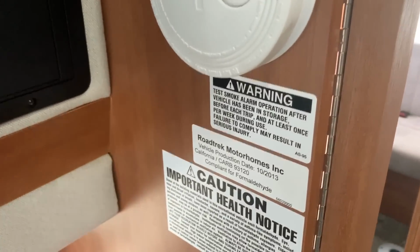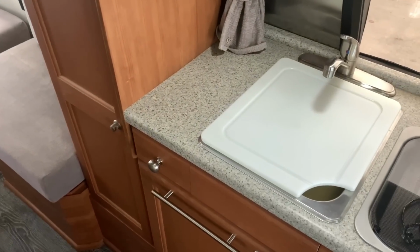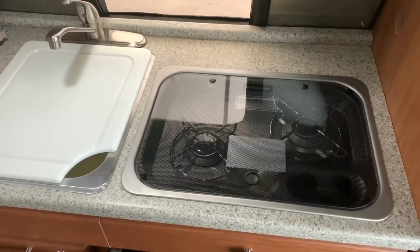The inverter in this thing, again, is the rather large inverter. That inverter helps this unit be able to boondock to some extent. You can run a lot of your outlets off of the inverter as well as your microwave.